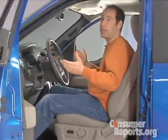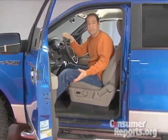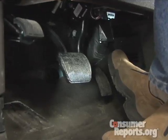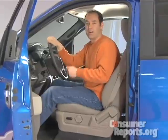As with most full-size pickup trucks, the cab is really generous. Tons of room around here. And there are some features that help different size people get comfortable, such as the adjustable pedals and seat height adjustment. But if you're a shorter person, you still might not get very comfortable, so try it out first.